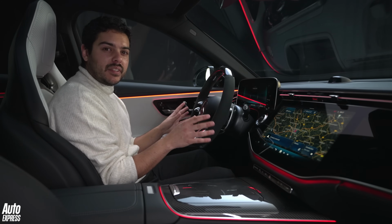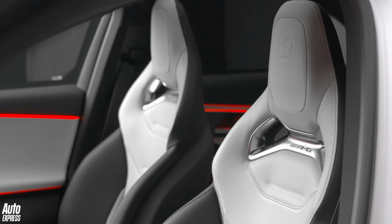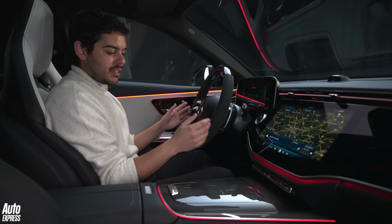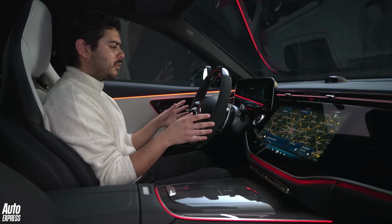There's less AMG-specific stuff to talk about in here, but what is here is brilliant. These AMG performance seats will be an option and are superbly comfortable and supportive. And it also comes with a bespoke steering wheel. This one is fully kitted out, so it does have lots of carbon on the steering wheel, and an AMG-specific Alcantara or Dynamica, I think they call it, steering wheel.